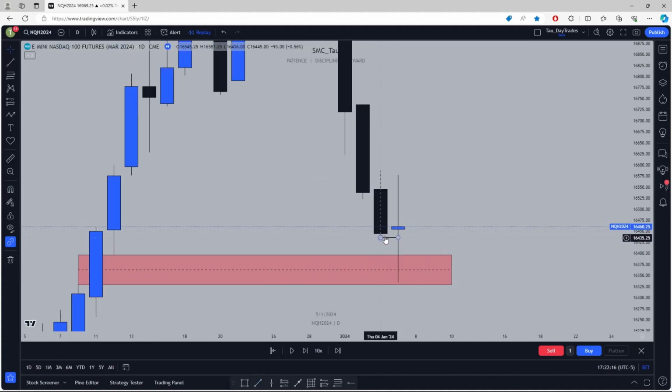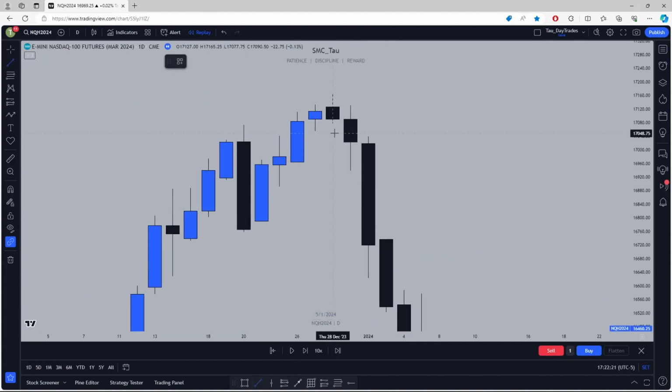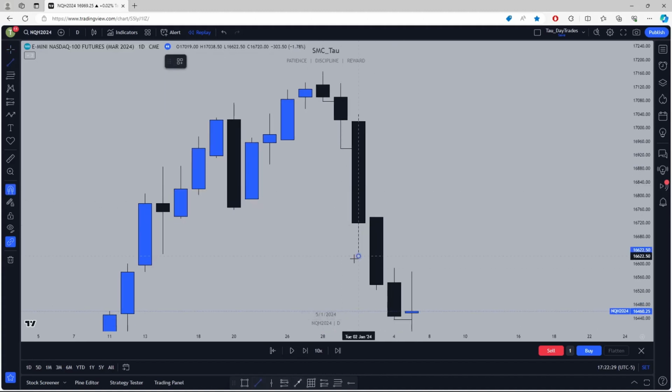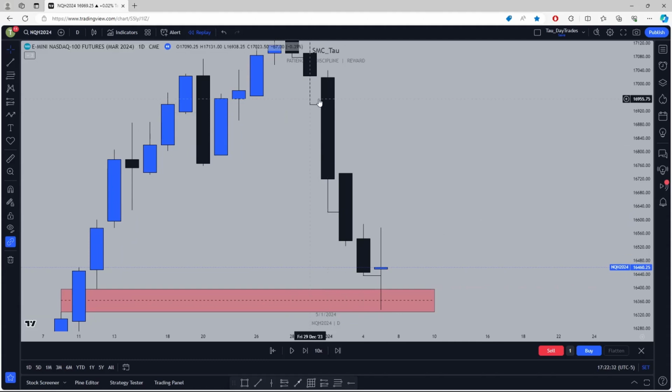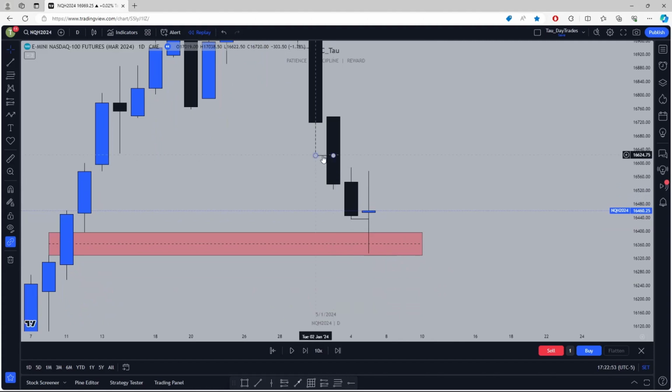Friday failed to close below Thursday's low. If you look at the bearish days, whenever we had bearish days, we always closed below the previous day's low. The closure below the previous day's low is a signal that we might head lower on the following day. As you guys can see, this is Thursday, Friday, and then Monday was a holiday, so it starts Tuesday. Tuesday closes lower. Wednesday closes lower. Thursday closes lower. So you would anticipate Friday to close lower.